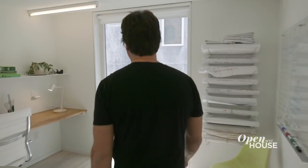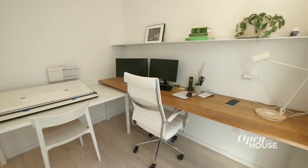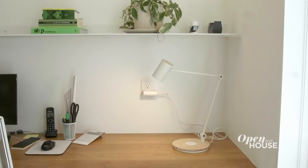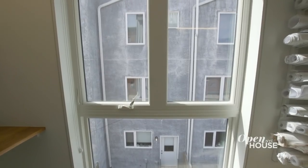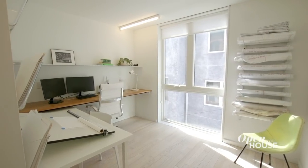The way we maximized space was to make all the floors very flexible. Each of these rooms really can be used as a bedroom or maybe something else, and right now this is being used as a home office. All the lightly colored finishes and materials throughout the house give it a lot of cohesion. And again, through the use of a very large window, lots of light is coming in and the spaces feel bigger than they are.